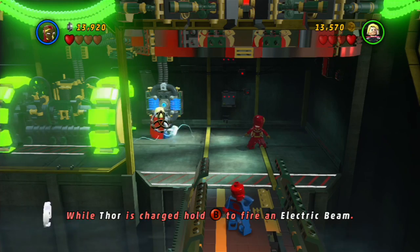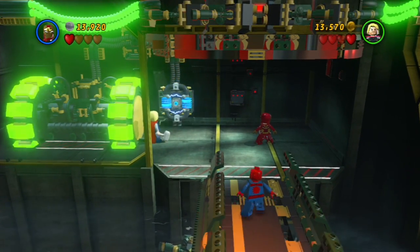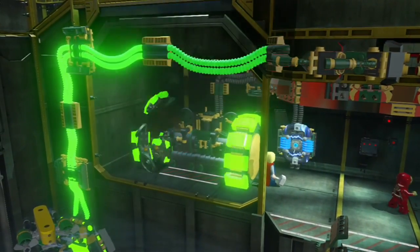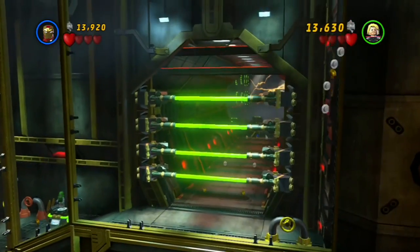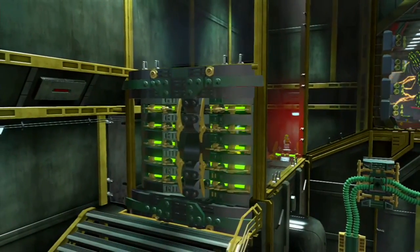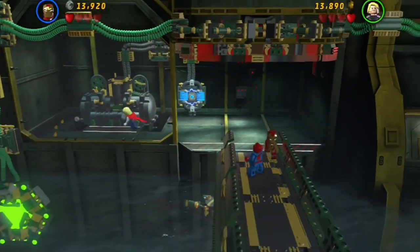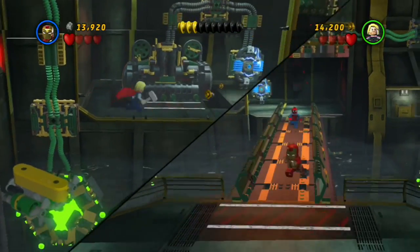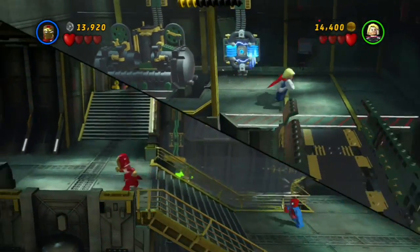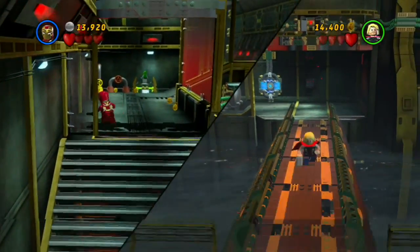At this point, Emma's still playing as Thor. I'm still playing as Iron Man. My character's always on the left of the screen. Boom, and then the gate's open. And we can progress to, strangely, I think it's a mid-level boss fight, actually, if I remember rightly, and I think it's a pretty terrible boss, all things considered.